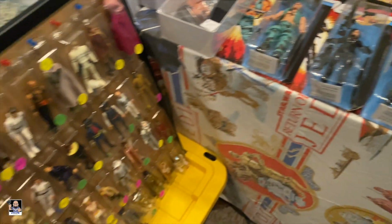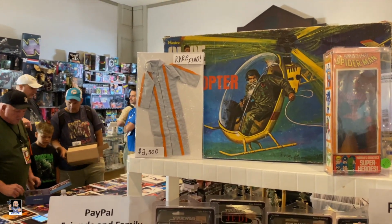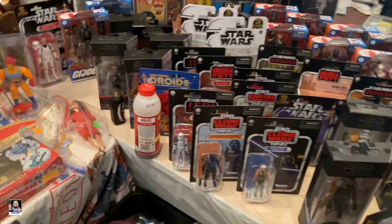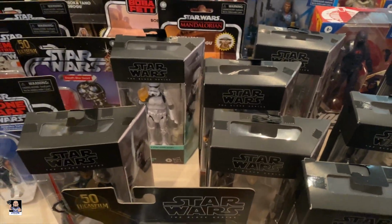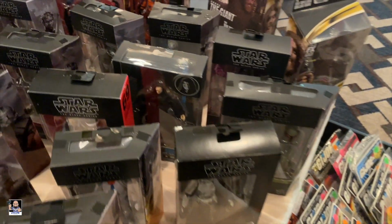Oh, check this out. Ooh, got some awesome Joes. Very, very nice. Oh, look at there. $2,500 for a jumpsuit. That is interesting. Mandalorian, Malgus. Got some loose. Got some axes. 3¾, 6-inch. Got some Joes. Ooh. Got a Jet Patrol Trooper right there. I'm gonna have to look at some of these. Also got this bad boy, which I have not yet seen in the wild. So I'll definitely have to talk about prices and stuff and see what we can come up with.